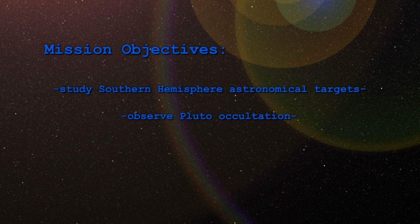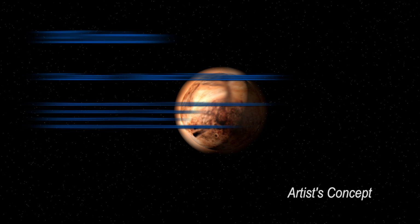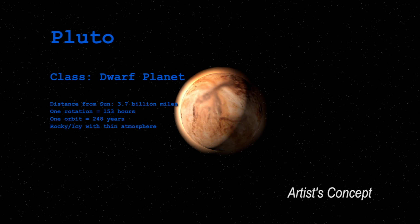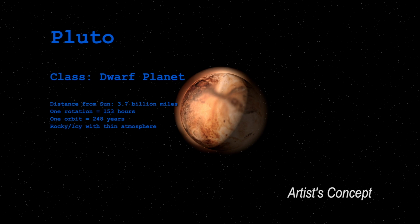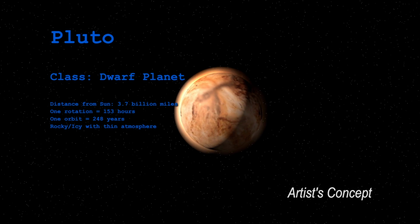Conducting an observation of an occultation is probably one of the more challenging missions that SOFIA can do. An occultation is essentially a situation where a planet, in this case Pluto, is passing in front of a background star, kind of like an eclipse. And when Pluto does that, we will be able to see the effects of the light as it passes through Pluto's atmosphere. And we can use that light to determine what is happening in Pluto's atmosphere, how deep it is, whether or not there's winds, and help characterize the situation.